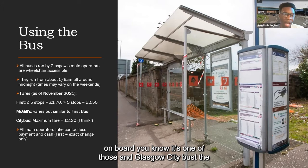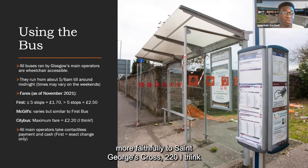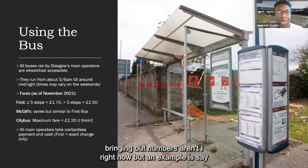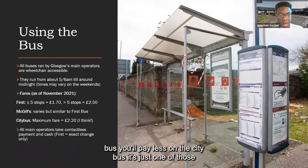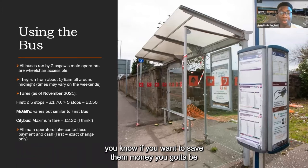And Glasgow City Bus, the maximum fare that I've actually paid, which was from Clydebank to St George's Cross, was £2.20, I think. Don't quote me on that. But it's cheaper than First Bus in most cases. For example, if you're going from Maryhill Tesco into town, using the city bus, the number 17, compared to a First Bus, you'll pay less on the city bus. You just have to make sure you're on the right bus if you want to save money. You've got to be tactical, isn't it?